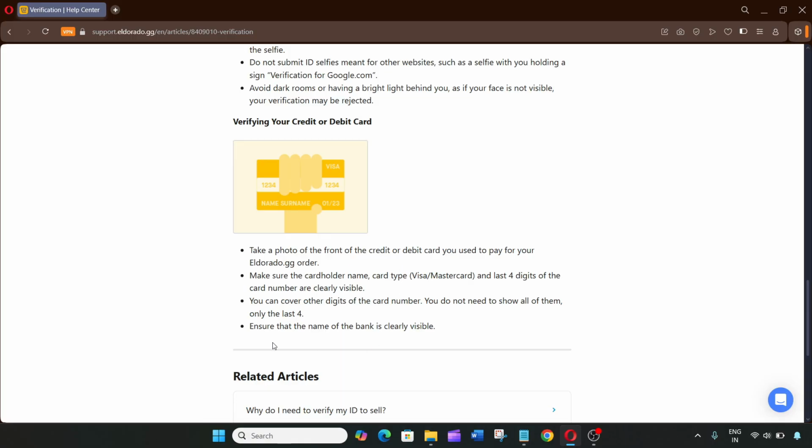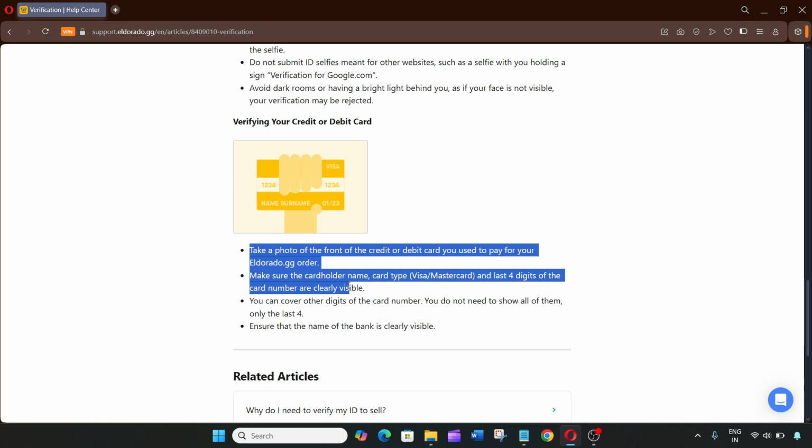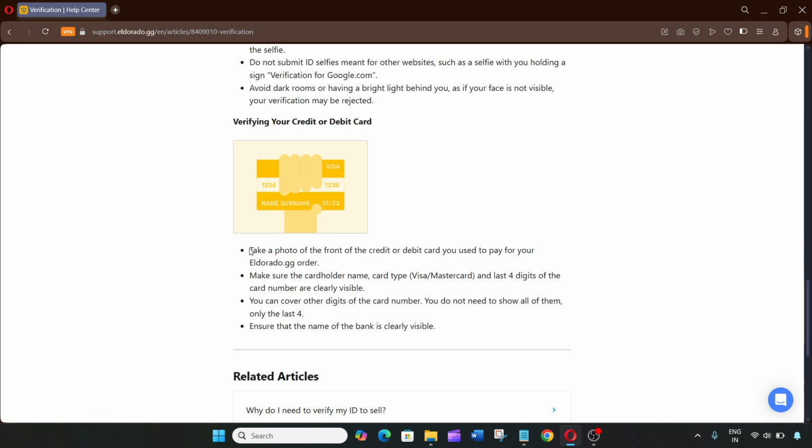Final verdict. The process is straightforward and fairly quick. Just follow the instructions carefully and make sure your photos are clear. It's a necessary step to ensure account safety and trust on the official platform. And do your own research.